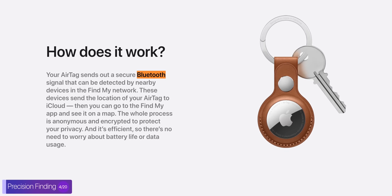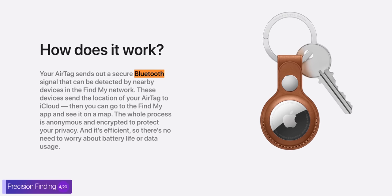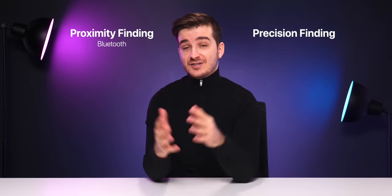Now, the AirTag itself also has Bluetooth, so you can use it with models that don't have the U1 chip as well. The only difference is that you can still ping the AirTag, but you won't be able to see those precise arrows like you can with precision finding. And by the way, these two actually have different names. So you have proximity finding via Bluetooth and then precision finding via that U1 chip.